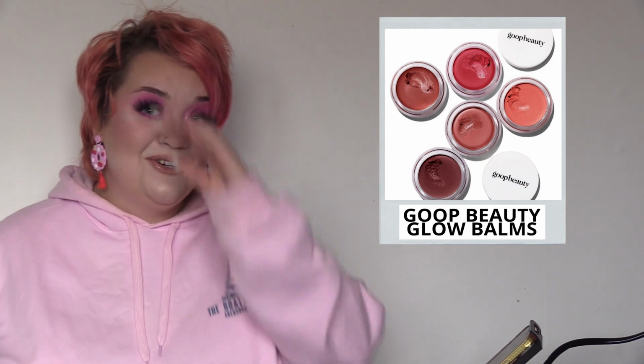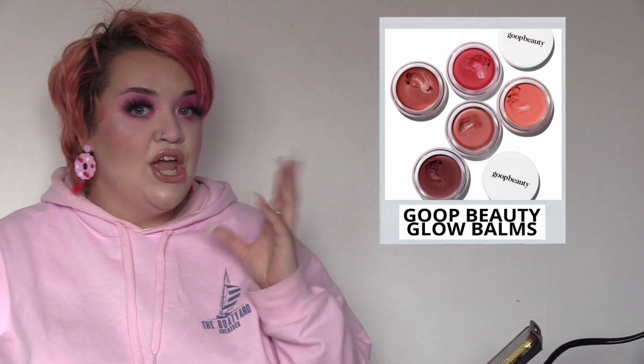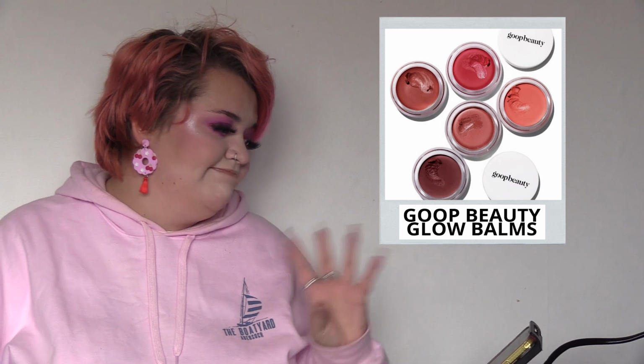Colourpop Glow Balms from Goop Beauty. I still hate that name so much. It makes me feel physically sick. These actually do look quite pretty, especially that dark raspberry shade. I imagine they're probably sheerer than they look on the models. And you know me, I love a bright blush. So I'm not sure these would be for me, but I'm kind of intrigued by them. I'm intrigued to see what people think, but the whole Goop thing. Ugh. Gross.